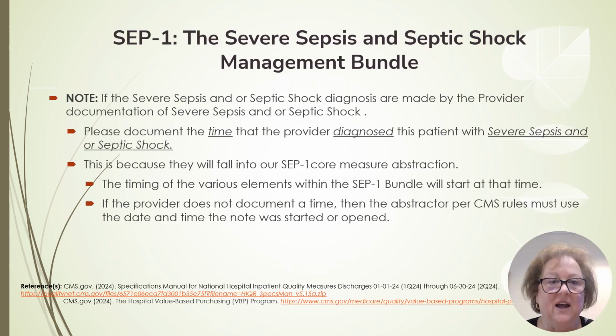This is just a reminder that let's say a patient comes into the ED at 7 in the morning, but they haven't met clinical criteria yet, and they're not recognized by the provider until, let's say, 11 o'clock in the morning, that they have severe sepsis or septic shock. So if the provider documentation is the first time that the severe sepsis or septic shock is recognized, then please document the time that that is recognized, because that starts the time zero that we're able to see if the other elements such as antibiotics, blood cultures, lactic acid are drawn within that 3-hour window. If the time's not documented, then the abstractor needs to default per CMS rules to the date and time that the note was opened or started, which may be much earlier than the time that the severe sepsis or septic shock was recognized.